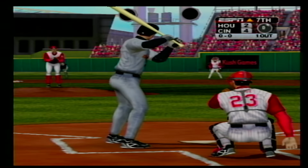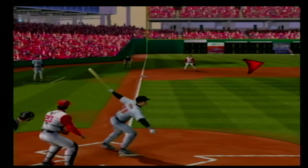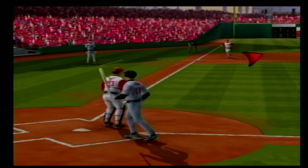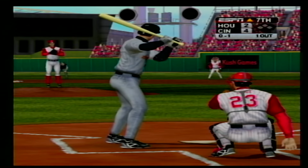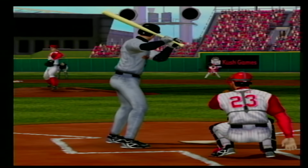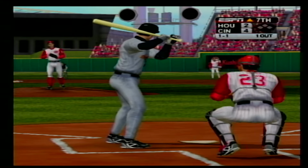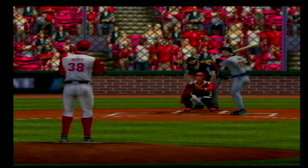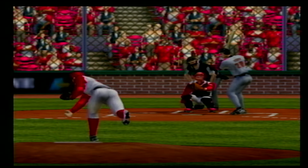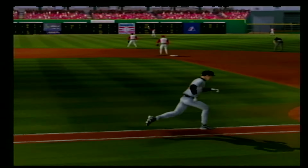1 out. Nobody on. First pitch, here it comes. This ball is hammered down the left field line, but it goes foul. Well, he tried to make a perfect pitch, but he misses down and away. The 1-1 pitch on the way. Hit in the air to left center. And it drops in for a base hit.